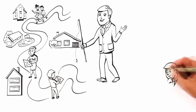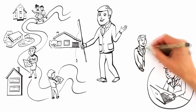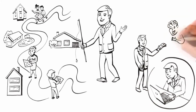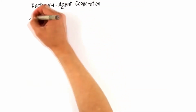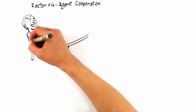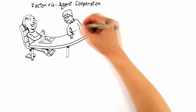Since the agent you hire is essentially investing the commission you are paying them, you want to have an agent that tracks every dollar and the return on investment. Now, a widely known but little discussed selling factor that significantly increases the likelihood of you getting a top dollar offer is factor number 4, agent cooperation. Agent cooperation simply predicts that there is a greater than 50% chance that once your home is exposed to the market, another real estate professional will bring you a buyer.